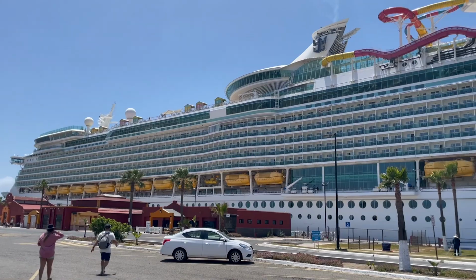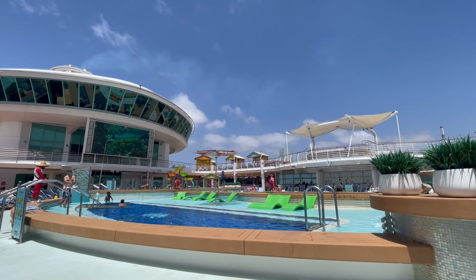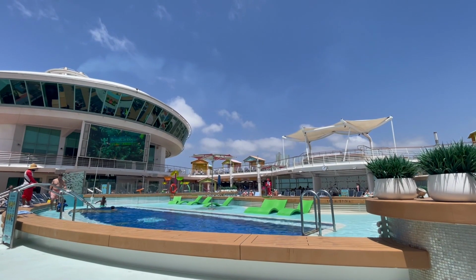Then I headed right back to the ship because I really just wanted lunch. Didn't want to do any tours today. Wanted to enjoy the ship a little bit while everyone was on shore.